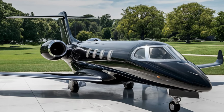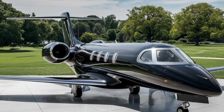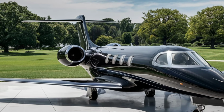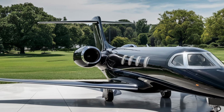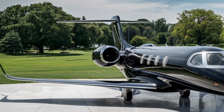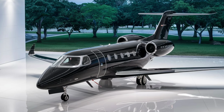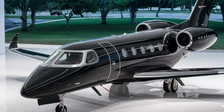touch of class. Performance. The 2025 Phenom 100 boasts powerful next-gen engines, providing impressive thrust and reliable performance for fast and efficient travel. With an improved climb rate and cruising speed, this jet allows passengers to reach their destinations faster and more comfortably. The Phenom 100 is engineered to handle a range of short to medium flights with an extended range, setting it apart as a top contender in its class.